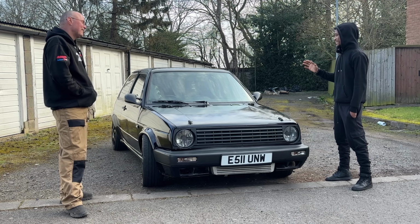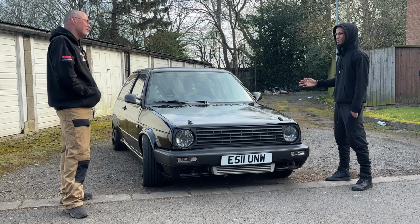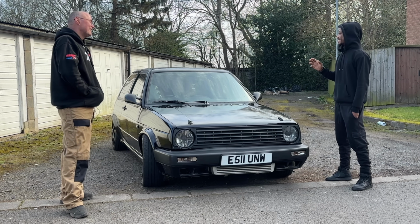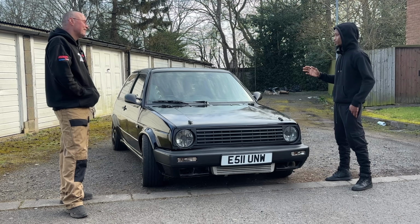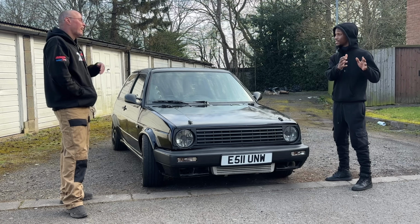Funny enough, my other mate told me, I swear I know this car from somewhere. I had no idea. He said it's the only one he knows that's been done in the UK. So I guess his backstory was he just liked the old classic, and he had the Subarus as well.